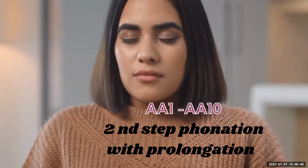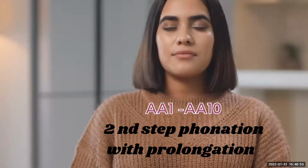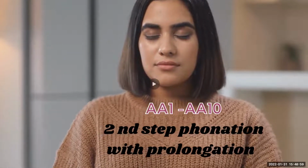These are the exercises that help you in relaxation, breathing, and these help you in coordinating your speech with your breathing. So breathing coordination helps you in speaking fluently later on.